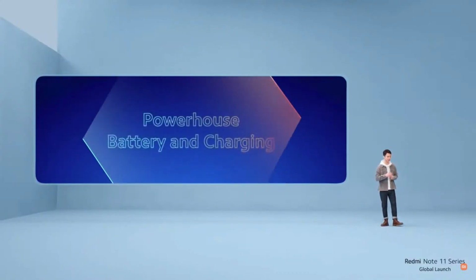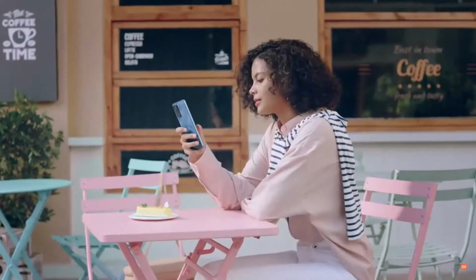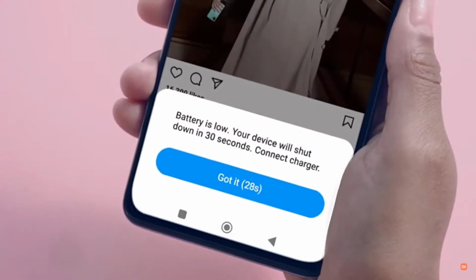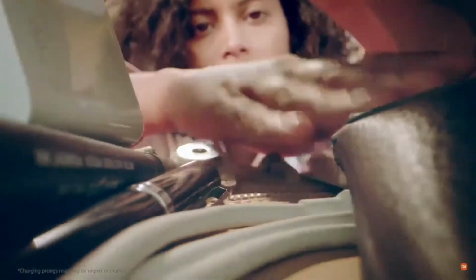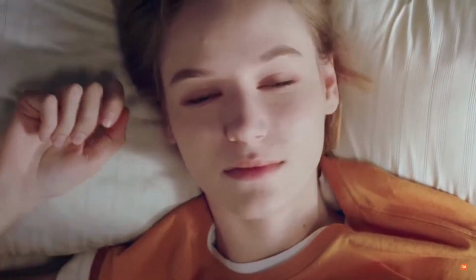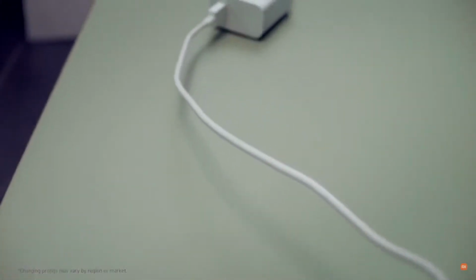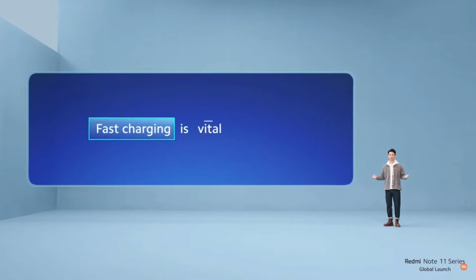Next, let's check out a topic that really rises to the challenge. It's something all of you have been extremely outspoken and crazy about, and that's battery and charging. Now, as you saw, battery anxiety is becoming a frequent worry. Our smartphones have never been more important to us. As a result, fast charging and big batteries have become more and more of a necessity.